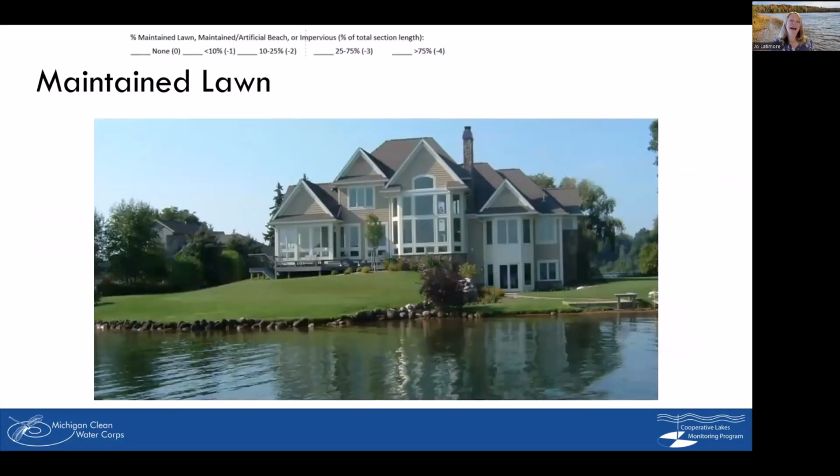All right, the next question is looking at some other bad stuff. And you'll notice that the points on these questions are actually negative. The more you have, the more points you lose. So for this one, you want to combine any maintained lawn, maintained or artificial beach, or impervious surface, and how much of your 1,000-foot section do those land uses make?